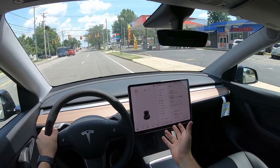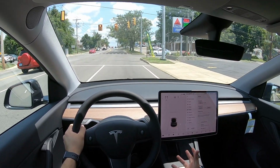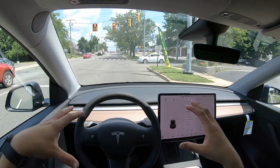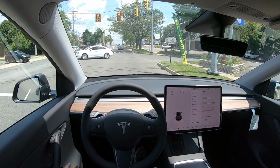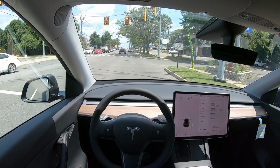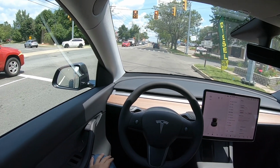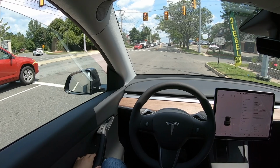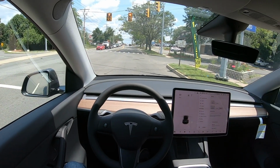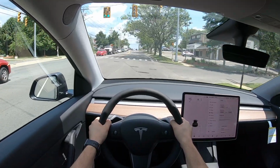This thing is very nice and quiet, and it's actually very quiet inside the cabin. So of course, not having an engine is super quiet, and having a quiet interior is amazing. It does have double pane glass, so it is double-sided glass, and it just makes the interior of this Model Y very nice and quiet.